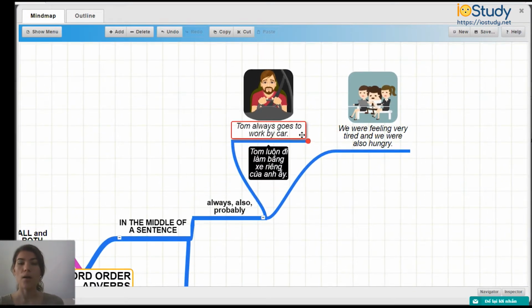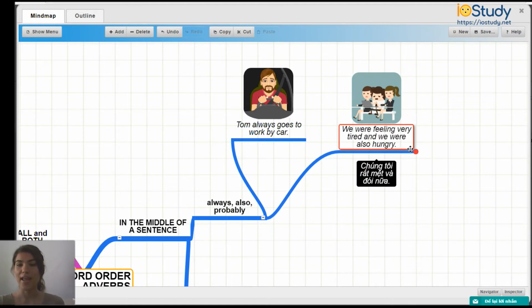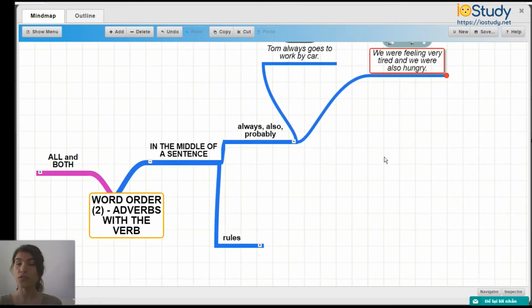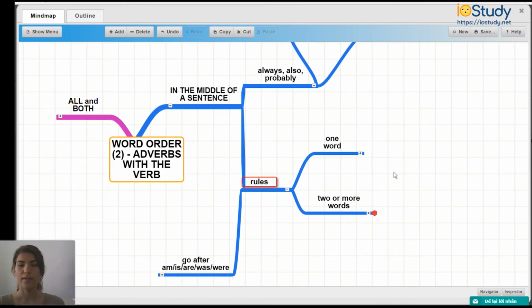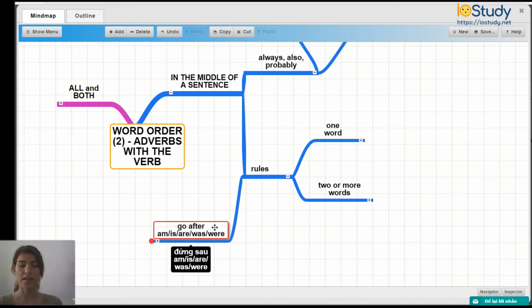Number 1, Tom always goes to work by car. And we were feeling very tired and we were also hungry. Both of these sentences are using always and also in the middle of a sentence. So now let's go to the rules. How do we use this correctly? We have one word, two or more words, and it goes after am, is, are, was, and were.